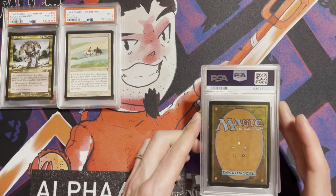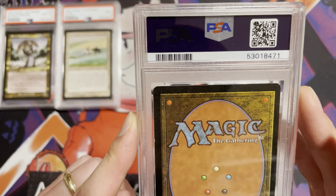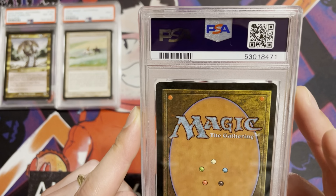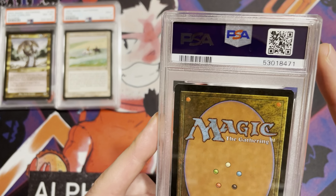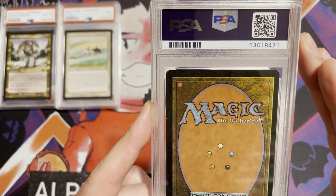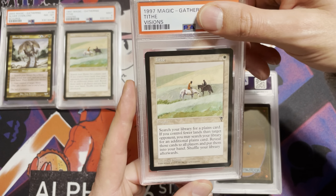Certainly not a crazy card, but it is reserve list, and probably worth owning. You gotta own some in your collection if you're a collector. This has a ding right here that is somewhat significant, I think. Other than that, it looks pretty good. I'm gonna guess an 8 on this card. It is another Tithe. Man, I wonder how many of these I put in.